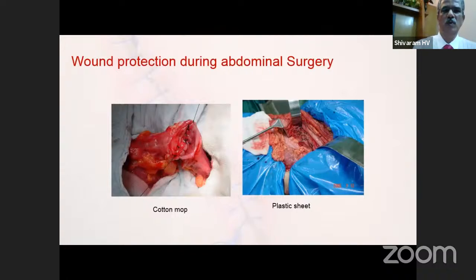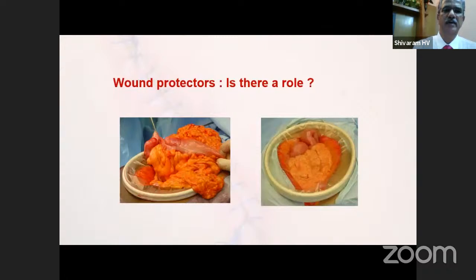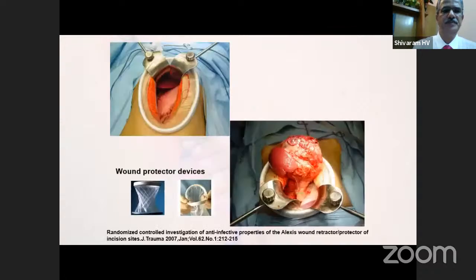Next, coming to wound protection during abdominal surgery. We all used towels and mops when we had no other things, then we shifted to plastic sheet. But now we are very lucky. We have these wound protectors. They are very good. They not only retract the wound, but also protect the wound site.